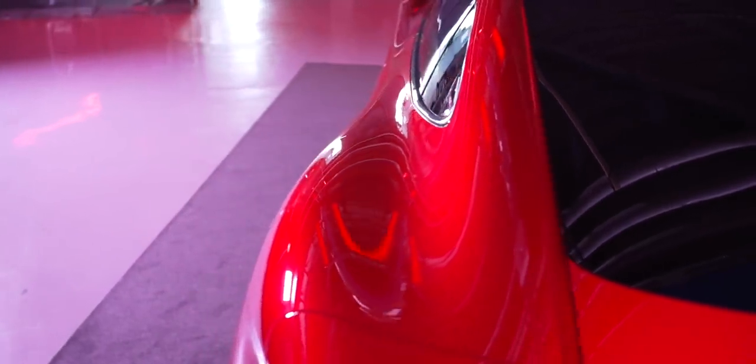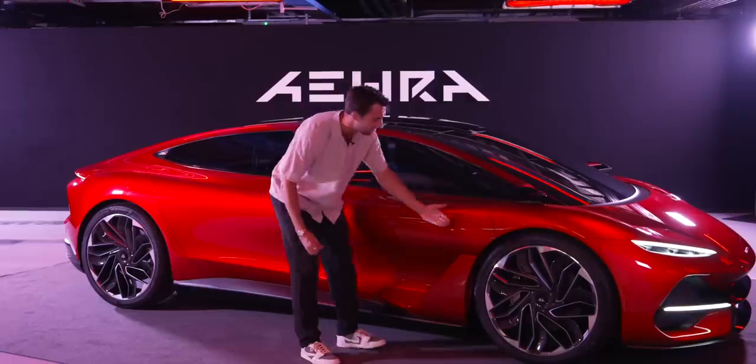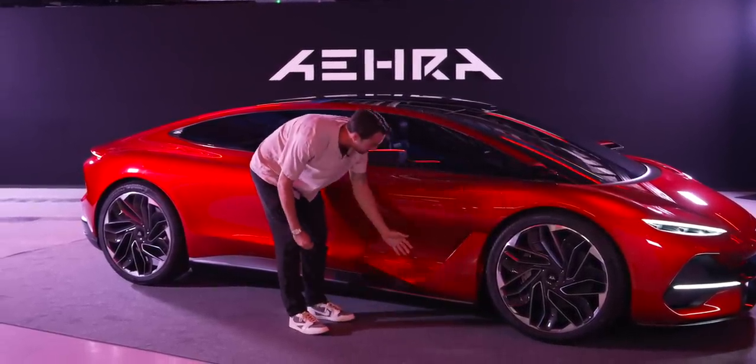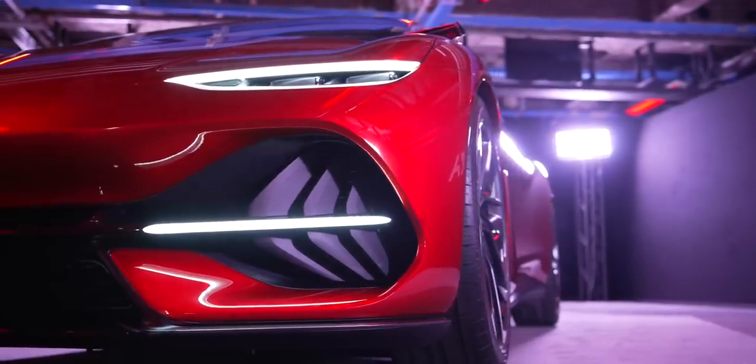You can't, there are none. Airflow has dictated the shape of this car. You can see that clearly here, where the air flows across these gigantic wheels, is then collected by this big fin and tucked neatly along the side of the car where it flows over the back.